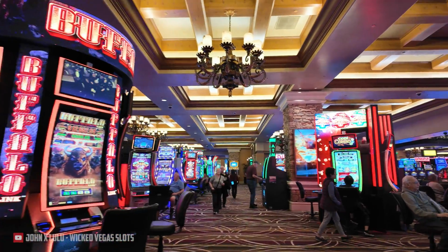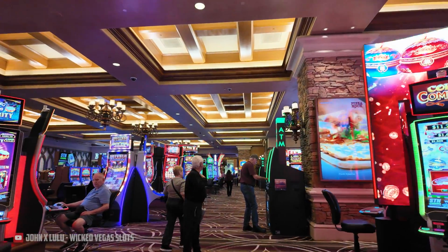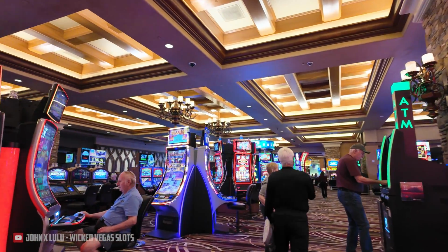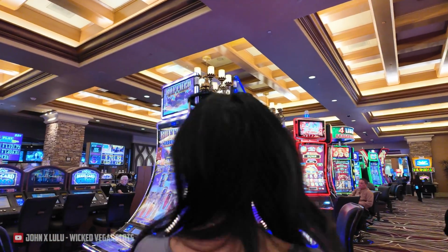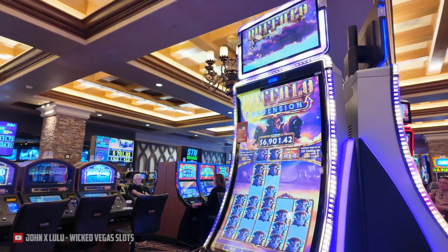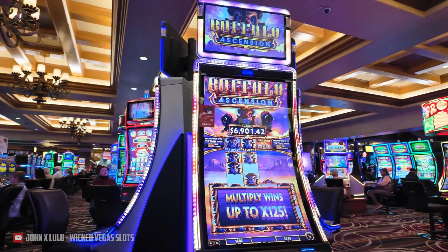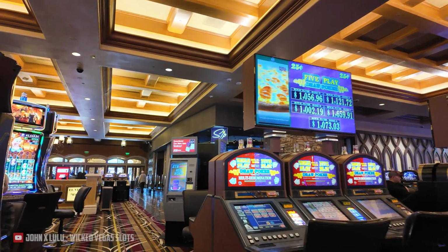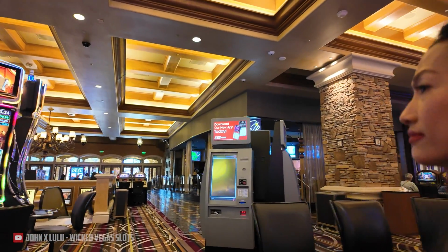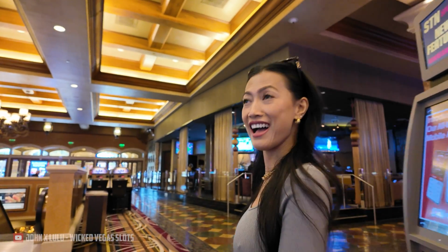Buffalo. We might play Buffalo again. I really like Buffalo. We didn't win last time. Okay, we didn't win because it's Vegas. But the idea here at Buffalo is that you can open it up and get multiples, and you get a stampede. But they have said that this particular type of machine is high volatility, which means that you can lose a lot of money before you win a lot of money, or you could just lose a lot of money.